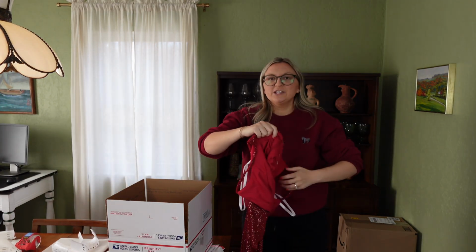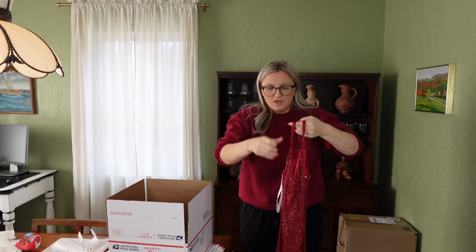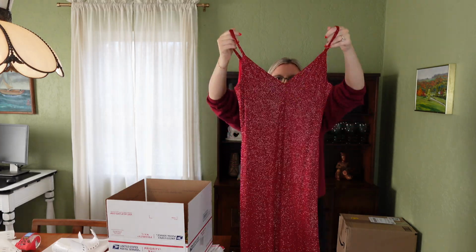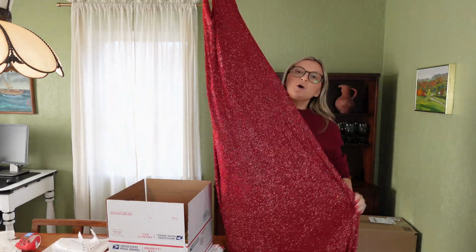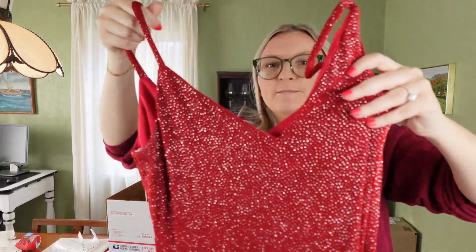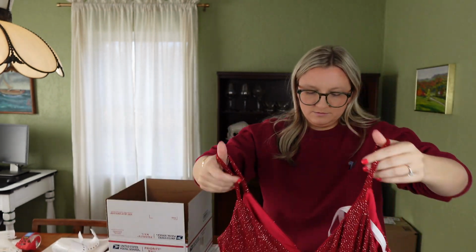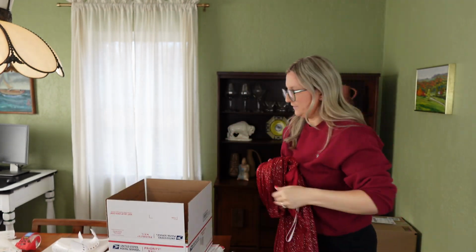So this is Cachet, which is a great brand to sell. The vintage Cachet does pretty well. And this got so much attention in my closet. It's just this red maxi length, very shimmery dress. Here's the tag. Really cute. So that sold.